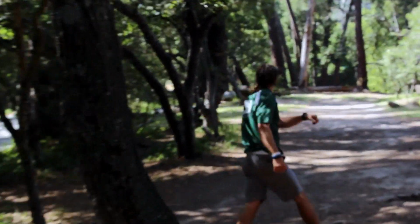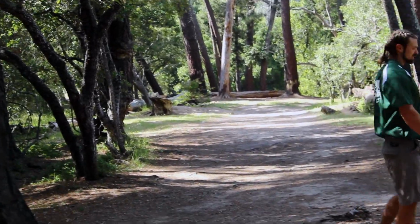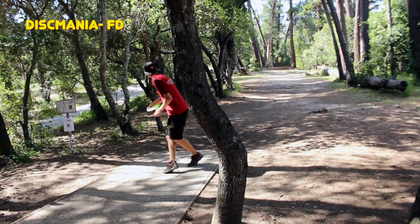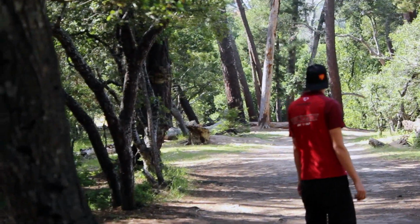Let's look at this shot. Oh, it's a little blurry. Whoops. Yeah, refocusing the camera. But yeah, you want to play over that log and fade left, but not hard left. It's got to be kind of a straight left. Mm-hmm. We'll see how Simon does here. Nope, that's sawing it off way too much. Oh, my goodness.